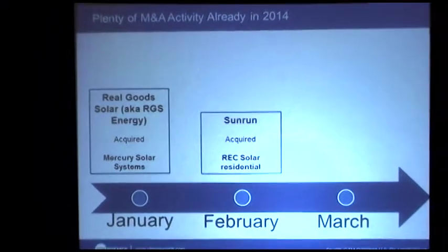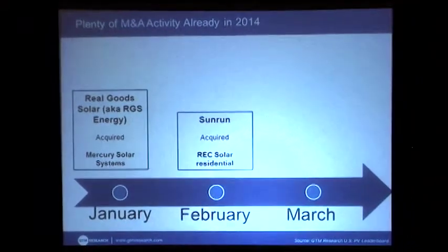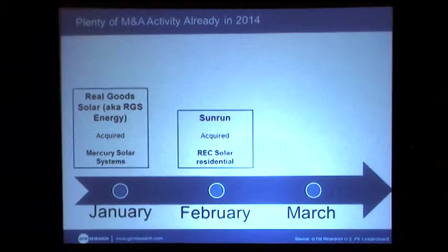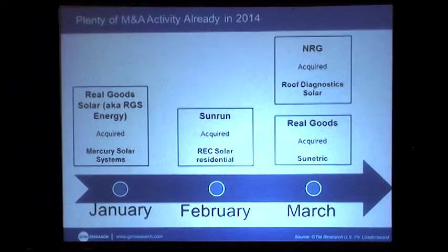Either way, that was a big acquisition because it's one of the major service provider players that was building a business model primarily off of the idea of a longer tail of smaller installers, acquiring an installer themselves. You saw this happen again in March.